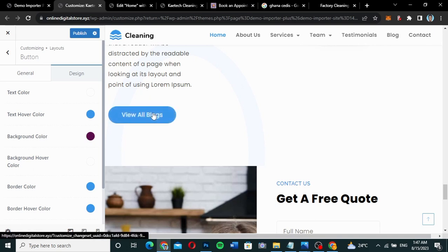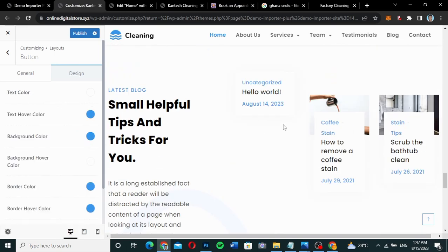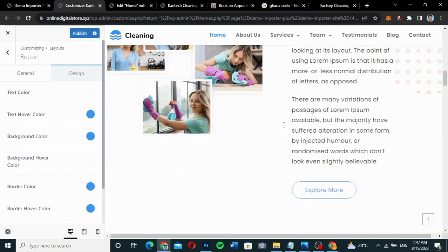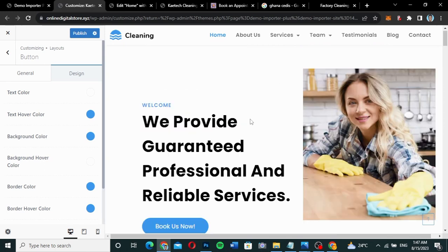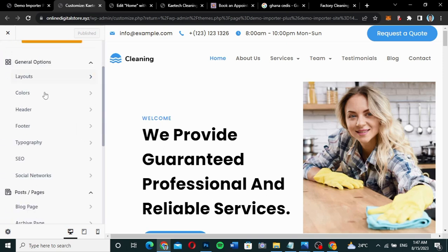So that is it with the buttons. Let's just undo everything. I'm going to paste in the other color that we used earlier so that we pick it up from there. Let's see if it has changed or not. Yeah, as you can see, it has changed over here. Basically that is it. Now I'm going to publish this one and go back over here, then go to the colors.